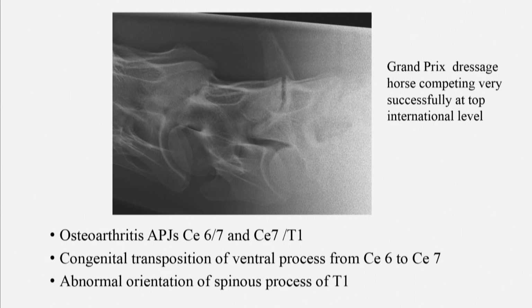This horse was a very highly successful dressage horse, competed internationally and won. The reason its neck was X-rayed was because there was slight loss of muscle on the top line, which reflected the fact that this horse was slightly bilaterally lame behind. But when we radiographed its neck, we see that we have got massive asymmetrical enlargement of the articular process joints between C6 and C7. We've got a very abnormal articulation between the articular process joints at C7 and T1. And we have a transposition of the ventral processes from C6 to C7. And then we have a cranially directed spinous process of T1, all of which I would regard as abnormal. But this horse has got no related clinical signs.